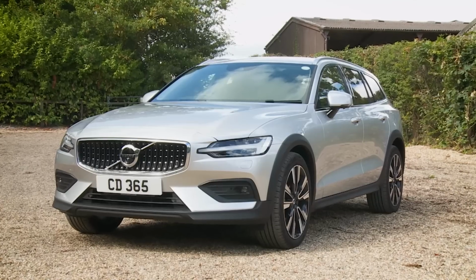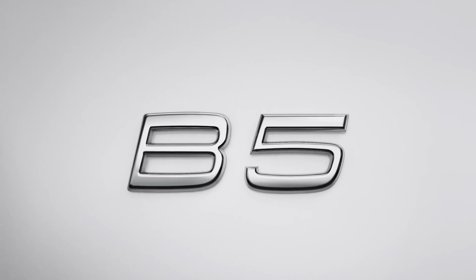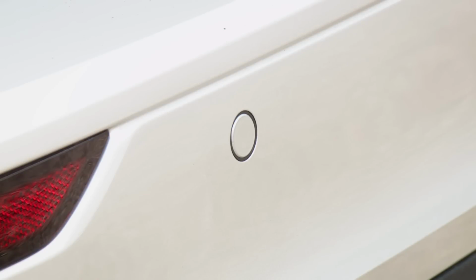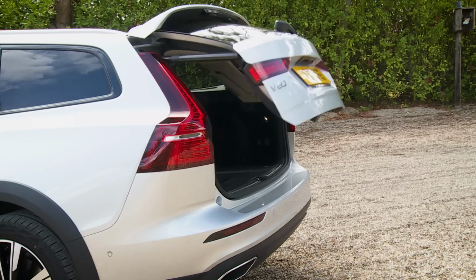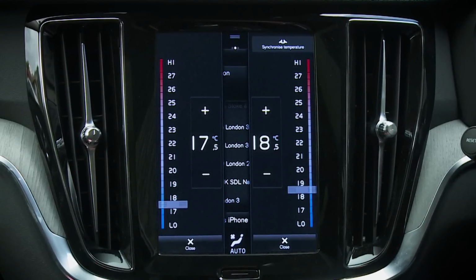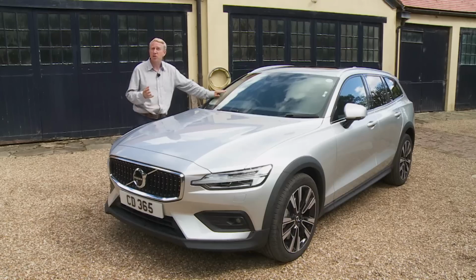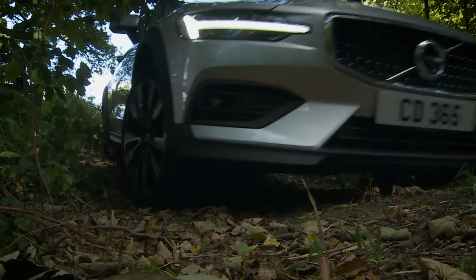The price for this model in B4 diesel form is just over £41,000. You'll pay much the same for the alternative B5 mild hybrid petrol version. Across the range, front and rear parking sensors, automatic LED headlights with active high beam, a powered tailgate and hill start assist come included. Optimum temperature and air quality is maintained by the dual zone climate control with clean zone system, also fitted as standard. A range of accessories, including ski, kayak and bike holders, are available for those with adventurous lifestyles.